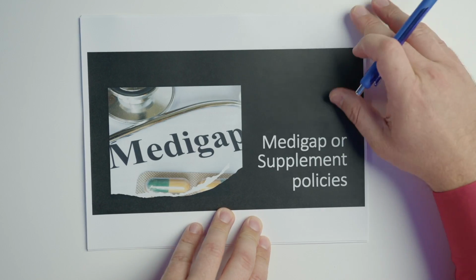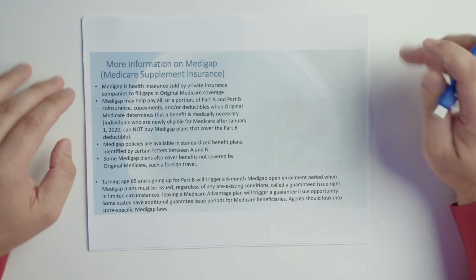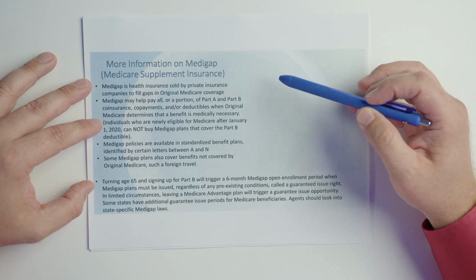One more time, when it comes to the supplements and Medigap, sold by private companies, if you turn 65 after January 1st of 2020, Plan F is no longer available, but Plan G still is at the moment. Plan G has always been my favorite out of all of them anyways, because when it comes to the price point, you always made out much better when it comes to Plan G.